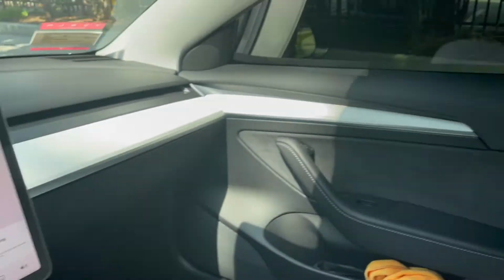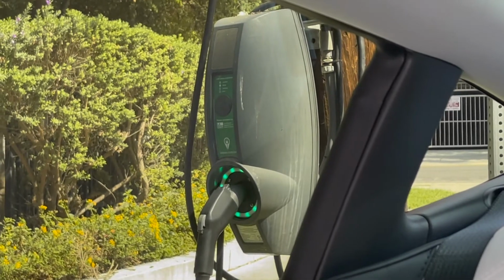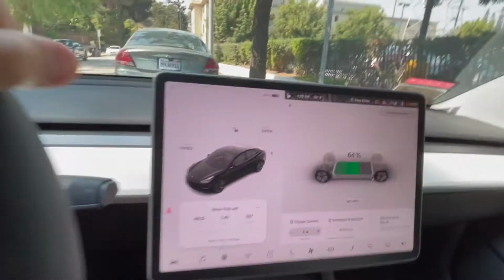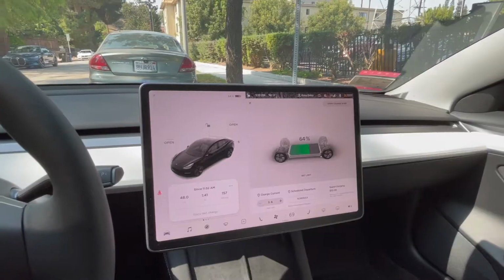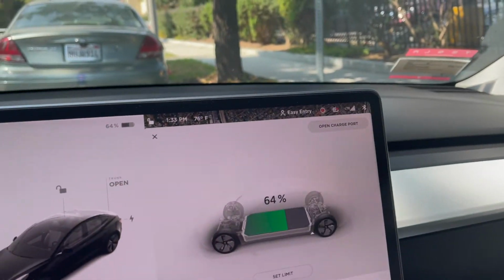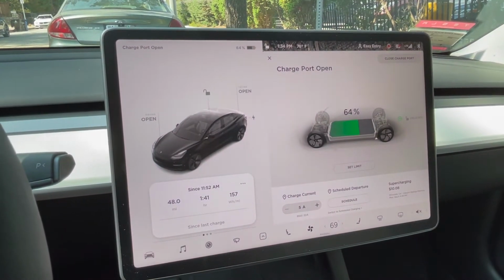So it's basically right here. It's on a power pole. I'll get out of the car and show you, but it's your generic level 2 charger. And I'll show you how much charge I can get out of it in terms of the charging speed. The first thing you gotta do, open your charge port. And as you can see back there, through that stupid reflection, it's open. Next, let's go to the charger.